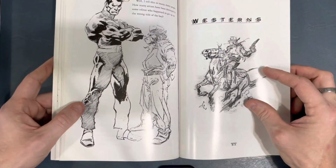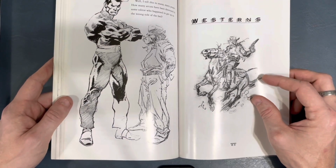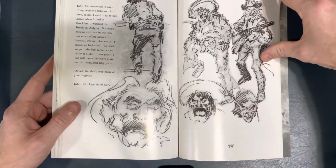And there's the Punisher. He did that Western Punisher with, I believe, Chuck Dixon, which was just fantastic. It's kind of like an Elseworlds if the Punisher was in the Old West. John loved his Westerns, too.